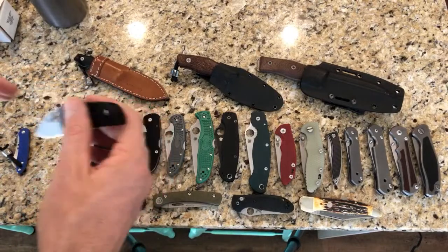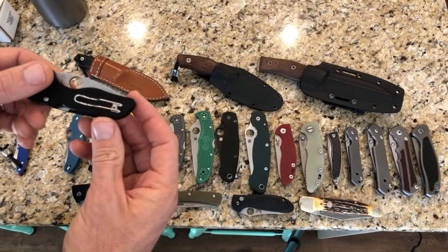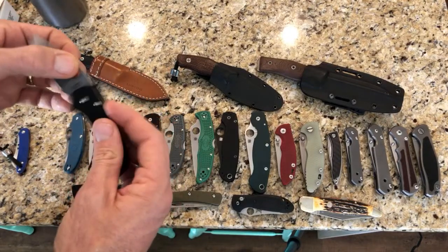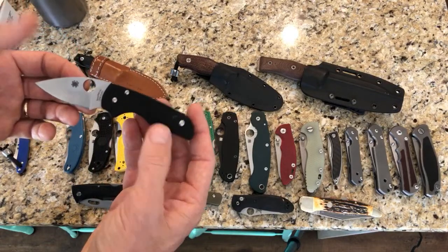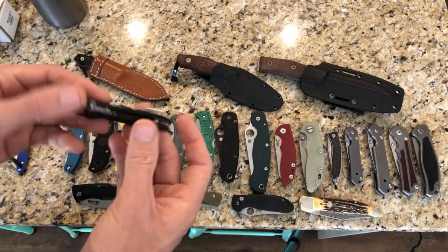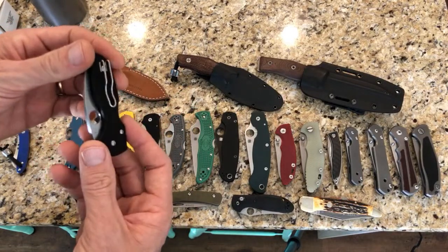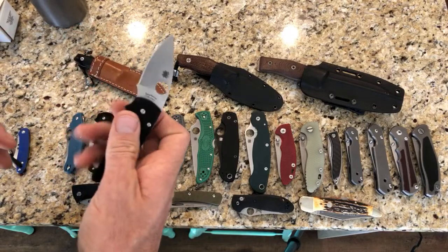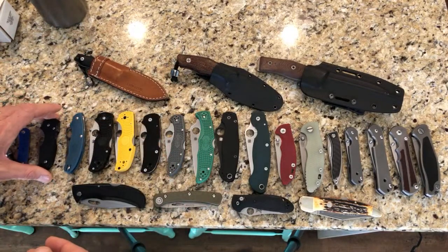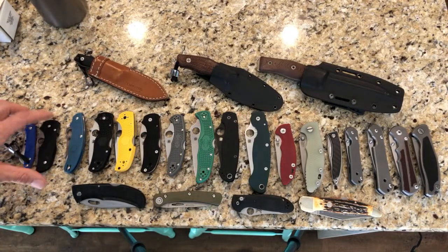So I kept this for myself, and it was going to be a gift to him for basically paying for my wedding and just being such a great father-in-law. So instead I carried this on my wedding day, and it's really classy in my opinion, with the little wire clip. So cool knife, S30V, love it. Just love Spyderco in general, obviously. The vast majority of my knives are Spydercos.